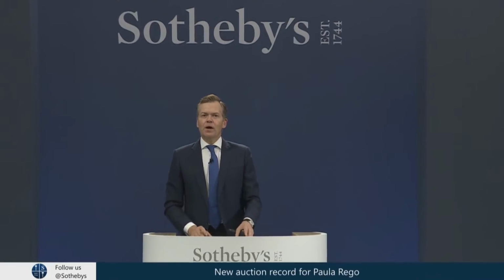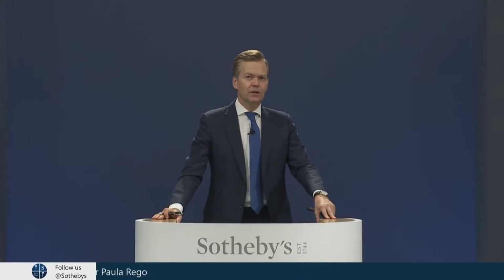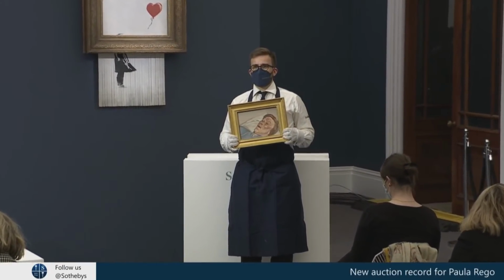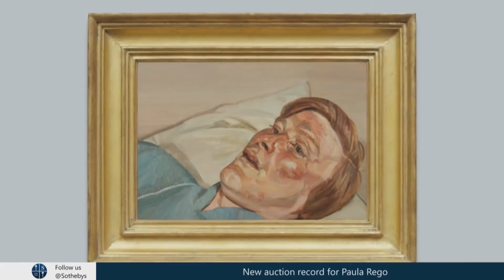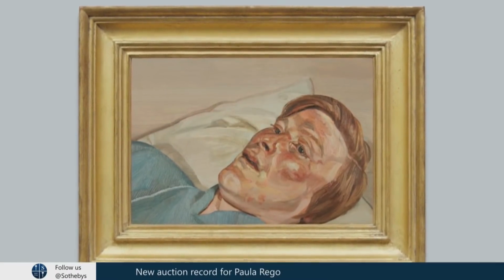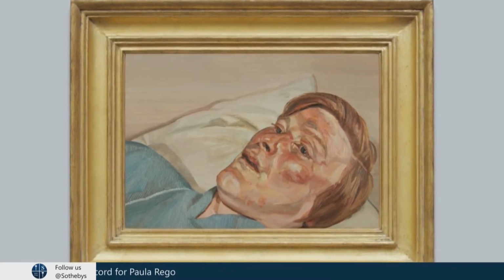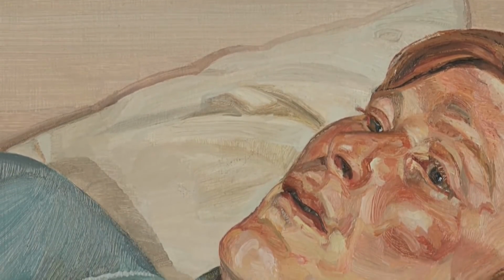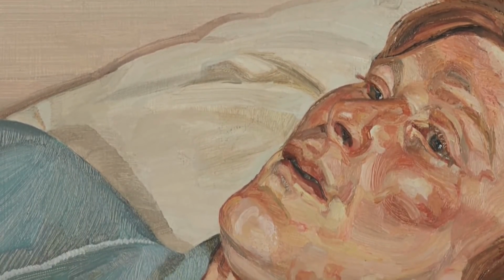And lot number 31, we turn, of course, to the Lucian Freud, Head and Shoulders of a Man, from the collection of J.I. Kislak, which is being sold to benefit the Kislak Family Foundation and which was last sold in these rooms in 1993. I'm starting here at 400,000, 450,000, 500,000 pounds.